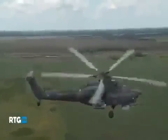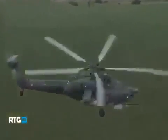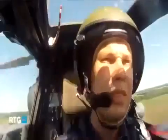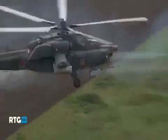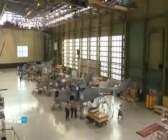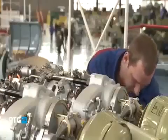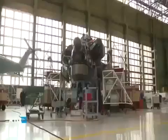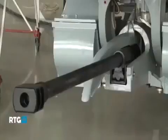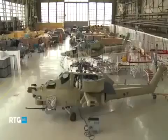Making a helicopter is a laborious and very responsible process. The helicopters must be able to work at the limits of their capabilities and protect the crew in dangerous situations. In the south of Russia, in the city of Rostov-on-Don, there's a factory for the manufacture of helicopters which were developed at the design office of Mikhail Mil. Here their Mi-28 Night Hunter attack helicopters are made.